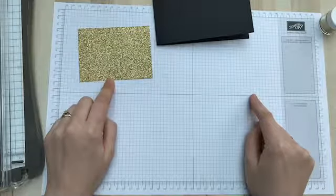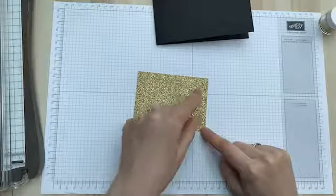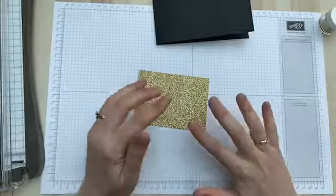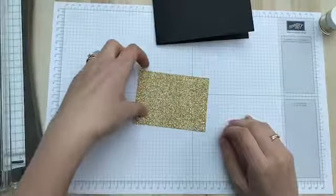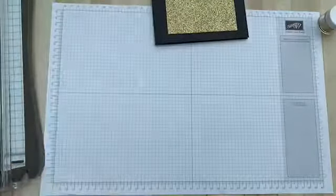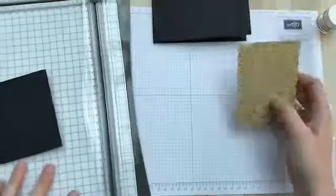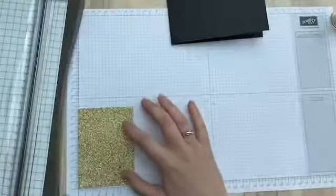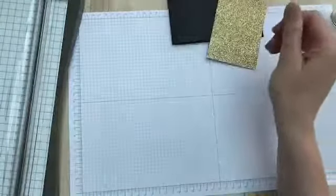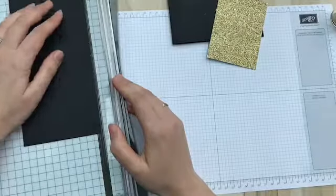The piece of glimmer paper, you could absolutely cut the middle out and save that bit of glimmer. Normally I probably would, but for this I'm not going to. I'm just going to leave it whole. So that's going to go on there. That piece there was, what was it, 8 by 11. So I'm going to just cut half a centimetre shorter.